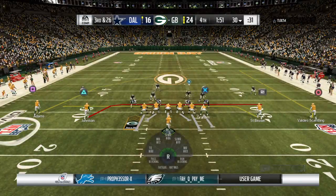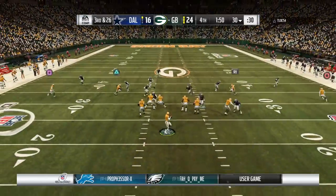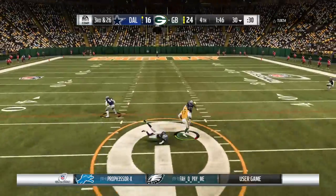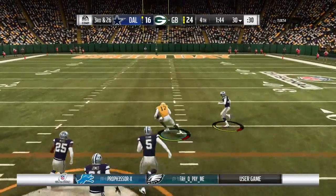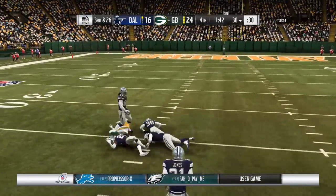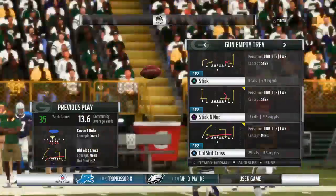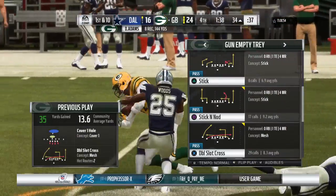Rodgers to throw. Over the middle, complete. It's Adams. And he's going to get this all the way down inside the 35. And that one results in 35 yards.